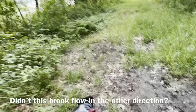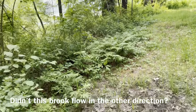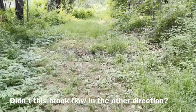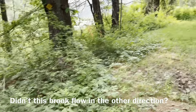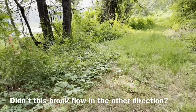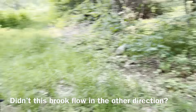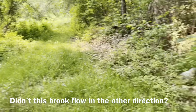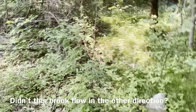Anyway, some deer track. Nature-y today. What was I saying? I don't know about the history. I don't know if there's any houses in here. I don't know what we're gonna find. There's a very nice wall right there. Doesn't look like I went across. Give me a minute. You can see it going up there.